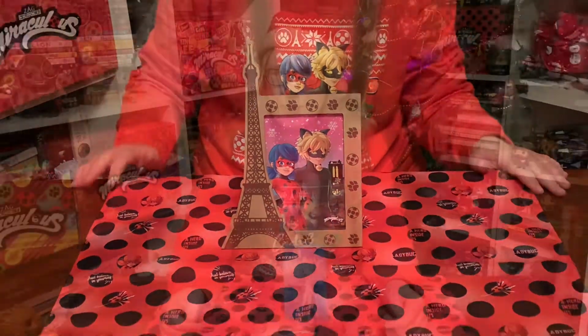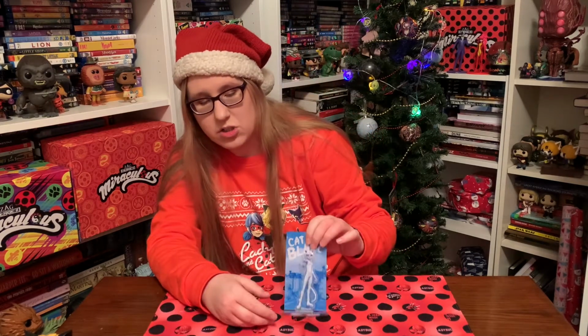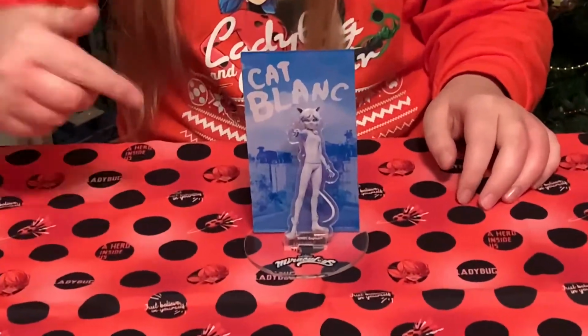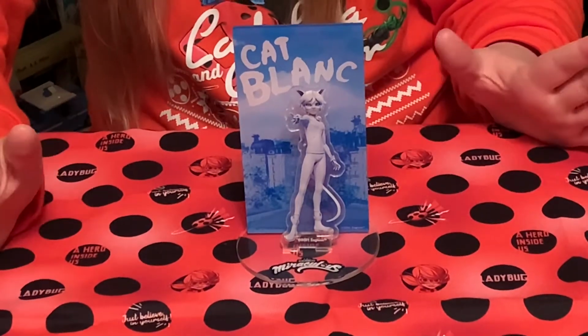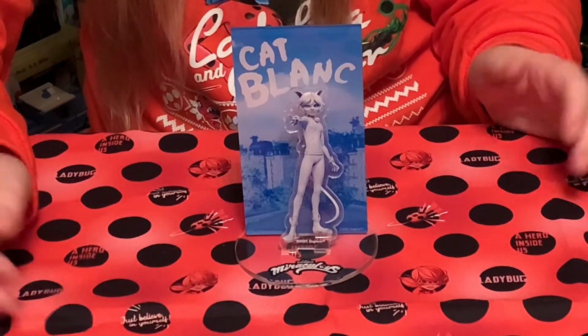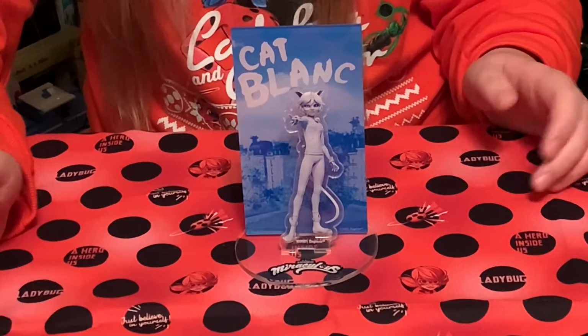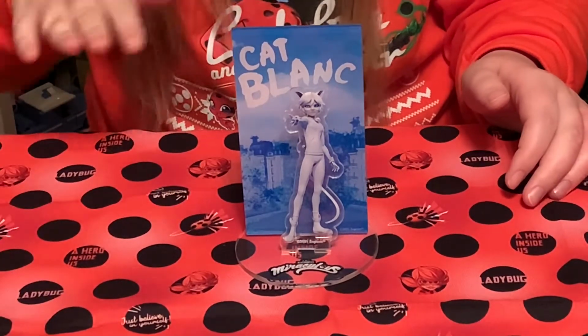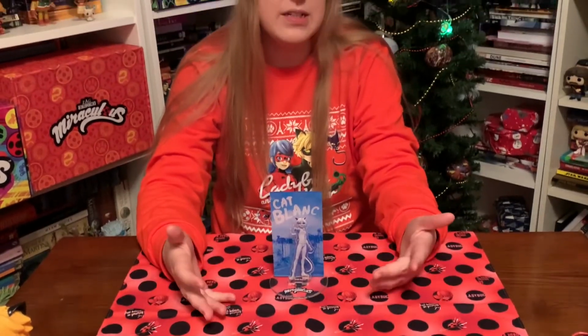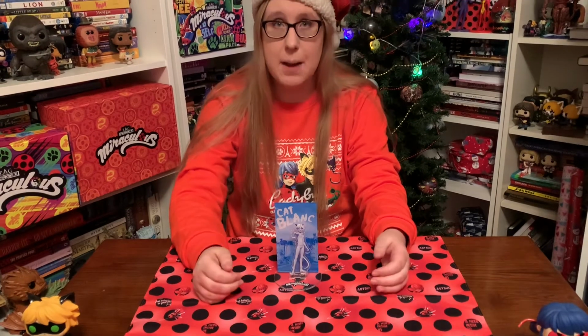So we have the acrylic Cat Blanc. I really liked how simple this was to put together. It's just slotting into the holes, but I think it's safe to say that this is quite a lot of people's favourite episode of the entire thing so far. It might have changed slightly, but I think this is definitely a standout episode and is up there in a lot of fans' opinion.